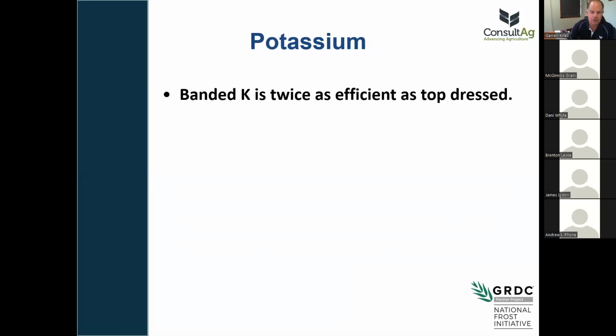Garren, and on the sand plains? Definitely on the sand plains. And just the nutrition after canola crops. You know, canola just seems to be so good at finding things. Yes. So every time we think that we've done a blanket of potash, we just keep finding potholes again.